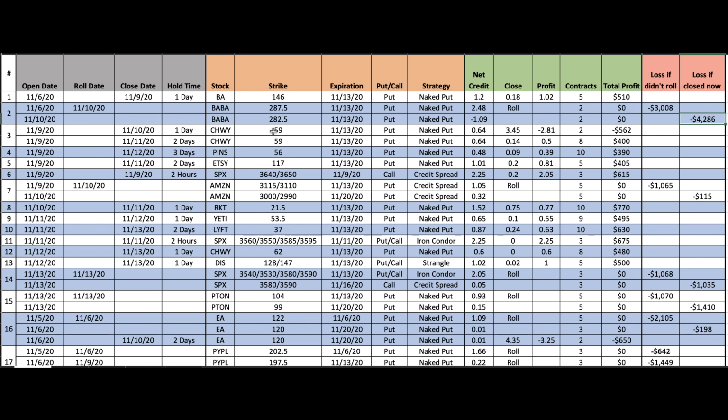I initially sold the 59 strike. I got a credit of 64 cents, but I closed those 2 contracts for 3.45, which gave me an overall loss of $562 on this trade. I left the other 8 contracts open, and I was able to close them out the next day for 14 cents, which gave me a profit of $400 for the remaining 8 contracts. So if you take the 2 together, I lost $162 on this one trade.